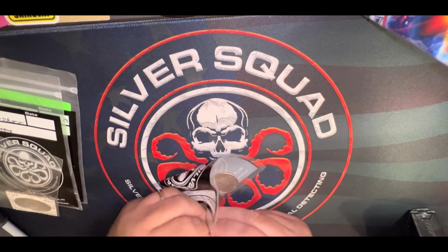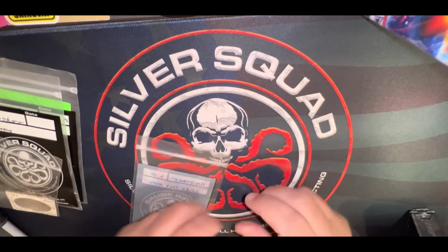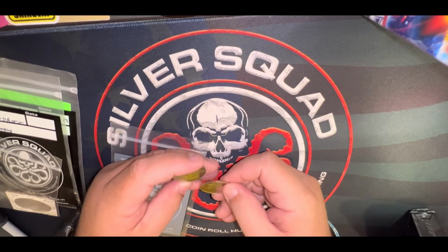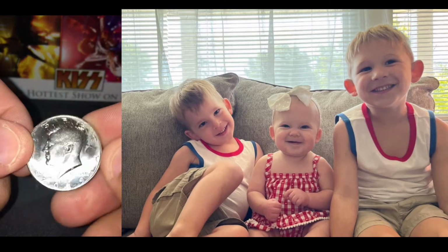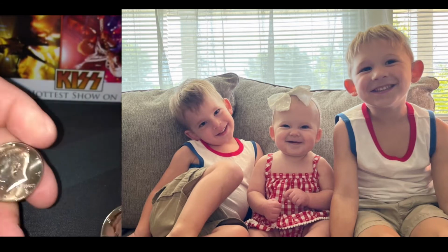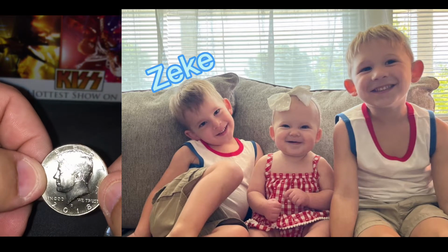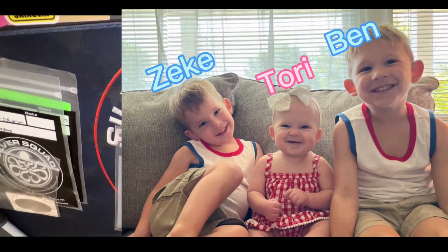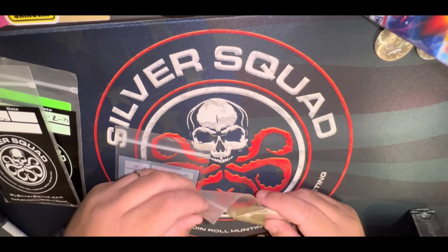Looks like we have some Constitutional. First off, these are the half dollars I asked DT to set aside for my grandsons. 2019, that is for my grandson Ezekiel. 2018, that is for my grandson Benjamin. I already have my granddaughters, and it was in 2021 for Victoria. So I was trying to find one for the grandsons, and I was having a hard time.